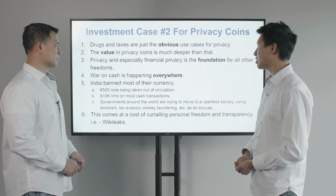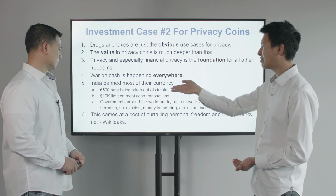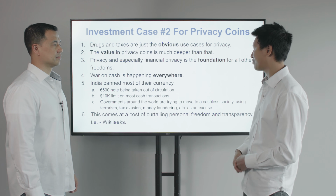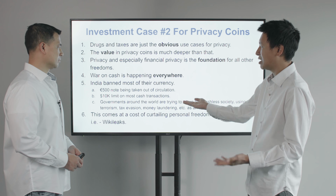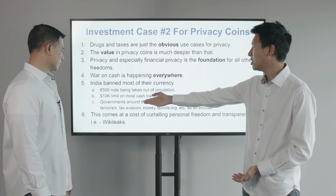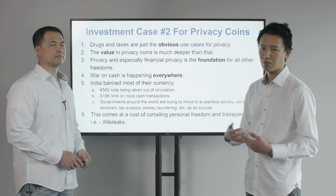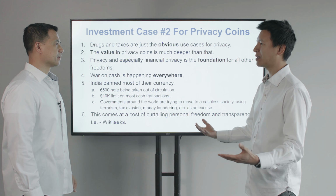The governments around the world are trying to justify this as terrorism, tax evasion, money laundering, really as an excuse. I don't want to get into political arguments here, but these are the facts. They're doing this right now. This comes at a cost of curtailing personal freedoms and transparency, right? This is pretty much happening as we speak today.